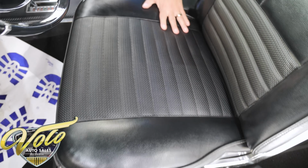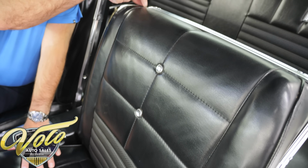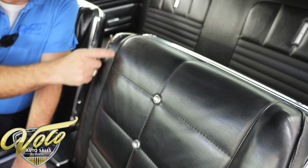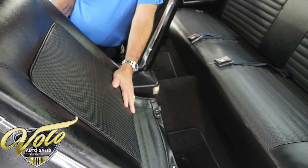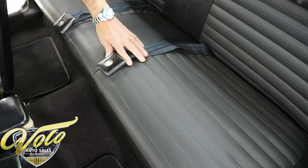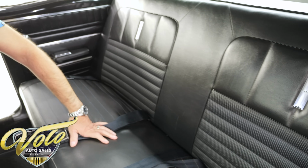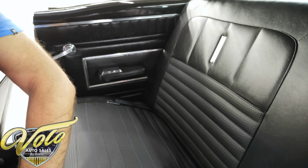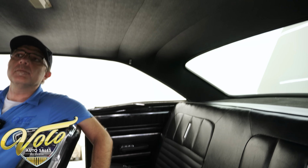The seat upholstery is really nice. Oh, actually, there's a split in the seat right here. I'll have our upholstery guy replace this panel. We'll get that done. The backs of the seats are upholstered to match the fronts. It does have seat belts front and back. The rear seat, side panels, that all looks to be in great shape. And the headliner, really nice, not wrinkled or coming apart at all.